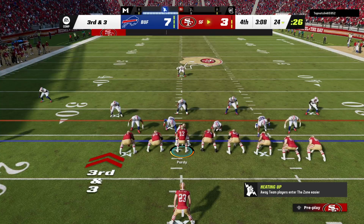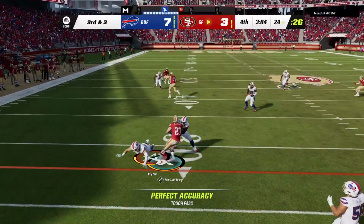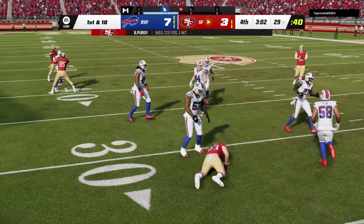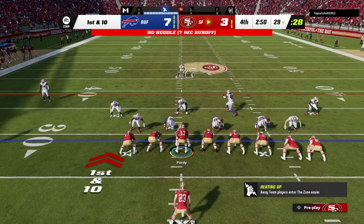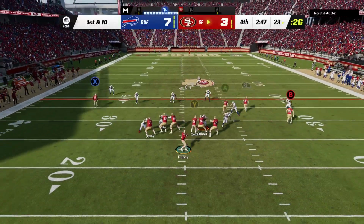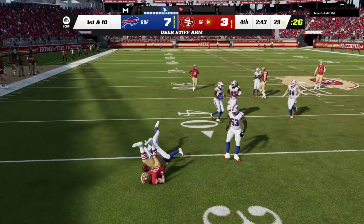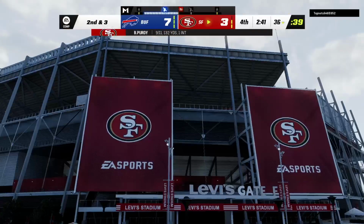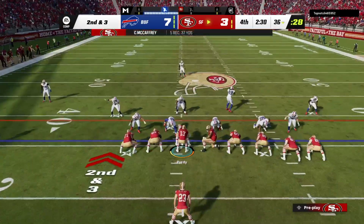This is 3rd and 3. Here's Purdy. Another grab here for the dynamic Christian McCaffrey. And he is going to have a Niners 1st down by a couple of yards as they're able to convert here on 3rd and 3. There's Purdy on 1st and 10. He'll drop it off to McCaffrey. And able to use his stiff arm for a little bit of leverage before he's taken down. A pretty good gain.